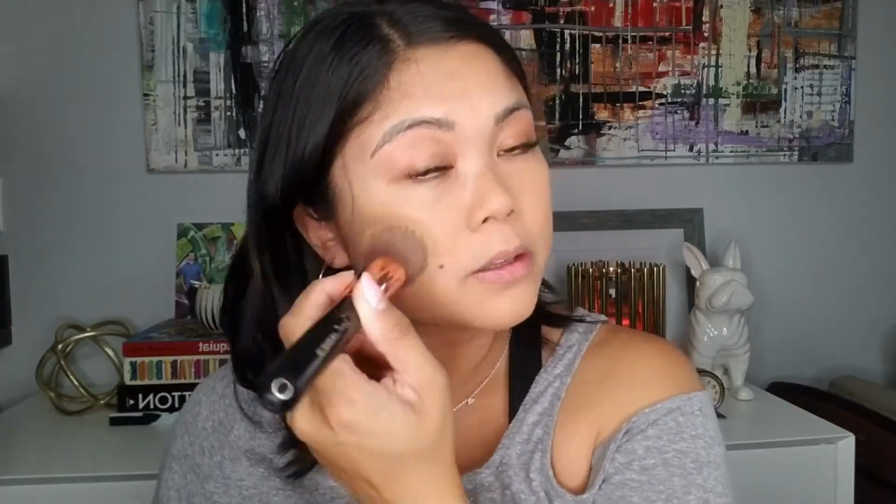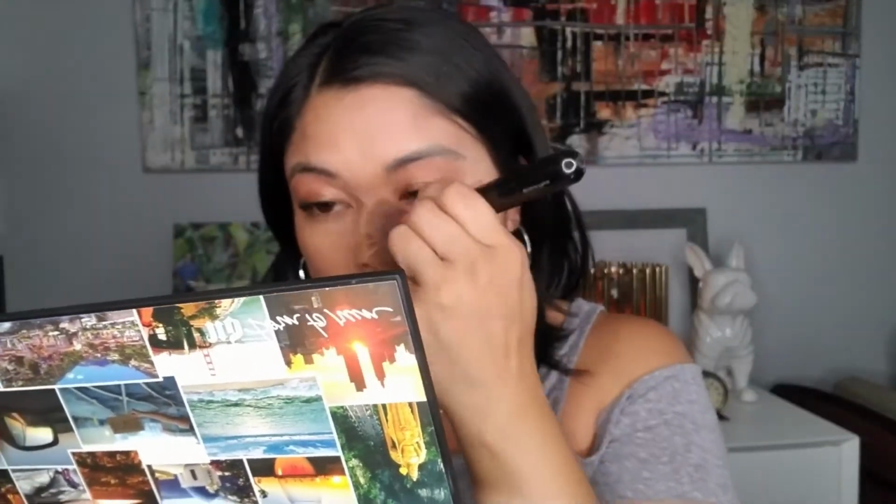So I'm taking this Sigma Kabuki brush, flat Kabuki F80, and stippling it into my skin like this. So that means kind of just pressing it in. And then I'm gonna drag it down my neck too, because my neck is kind of lighter than my face and my chest. And you do have to work kind of quickly. I mean, it did dry down pretty fast as I put it on and I was talking.